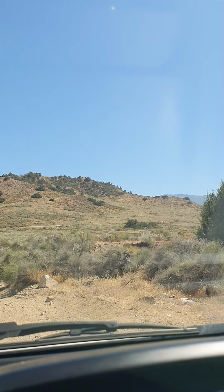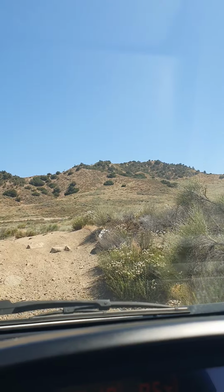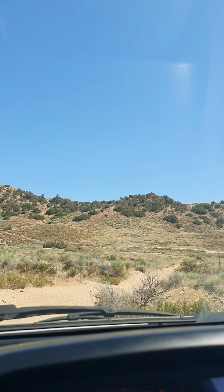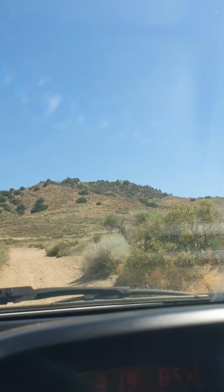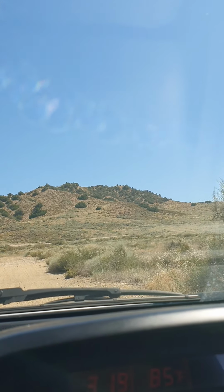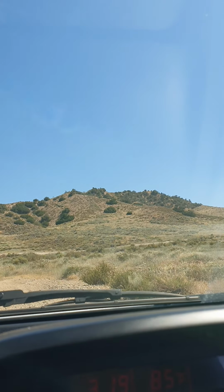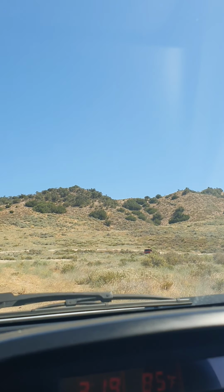Okay, this is aggressive. Pretend that was a curb. That's what that equated to. That was me bumping a curb. Oh, this is fucking rad though. I don't even care if I get to the campgrounds anymore. This is cool. Oh, I see a car. We're on the main road. Where the fuck am I?